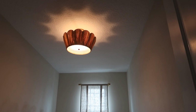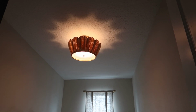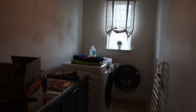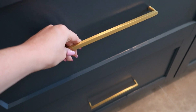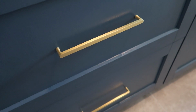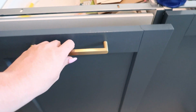This is from Crate & Barrel Kids. I really like the pattern that it does on the ceiling when it's on, but it looks really cute when it's off as well. And then these are the handles that I installed. So it's actually really easy. I used that tool that I showed earlier, and it was really simple for me to get them quite even in every single drawer that I had.